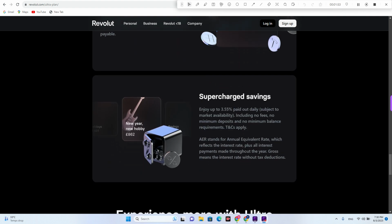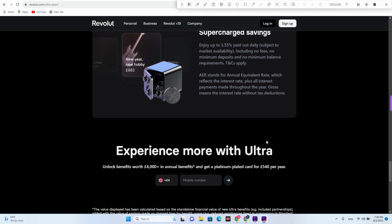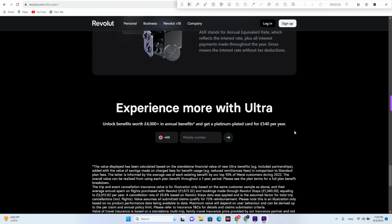Overall, Revolut Ultra appears to be a solid upgrade for users who want more comprehensive banking and investment services alongside the convenience and innovation that Revolut has always been known for. Whether it's the exclusive perks, enhanced cryptocurrency capabilities, or investment opportunities, this premium offering has something to offer to different users. However, as always, it's essential to carefully consider your financial needs and usage patterns to determine if the additional cost is worth the extra features provided by Revolut Ultra.